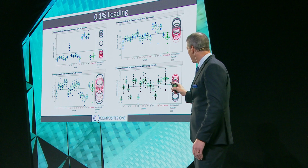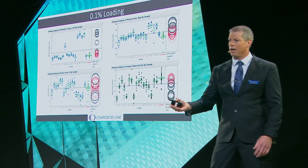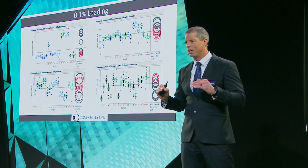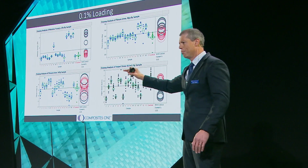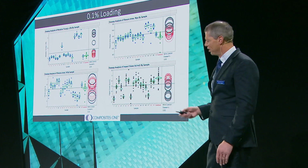But we do have 2 positive results. You see sample 9 and sample 18 are in red, and what that tells us is that it did not change the toughness of the resin, so we didn't embrittle it too much. So we've got great flexural strength and great flexural modulus improvements, and it didn't embrittle the resin system. So those are 2 very positive results that we quickly focused in and dialed in on.